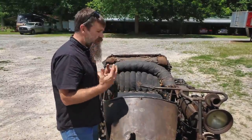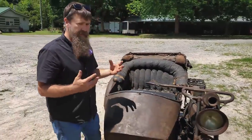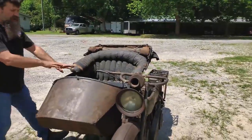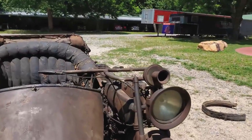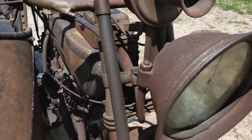After maybe 10 or 15 minutes of firing the bike and dialing it in, making sure things were reliable, that's when we got to putting the sidecar back on the machine and hooking up all the lower linkage, and the rest is really history. Now, this machine has been here at the museum since 2011, I believe.